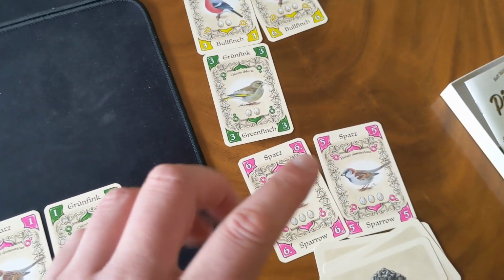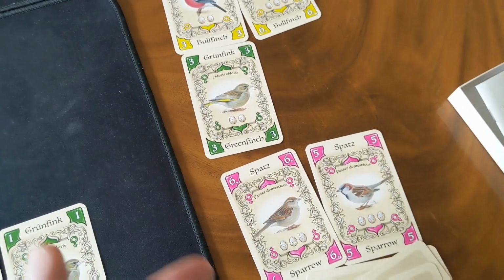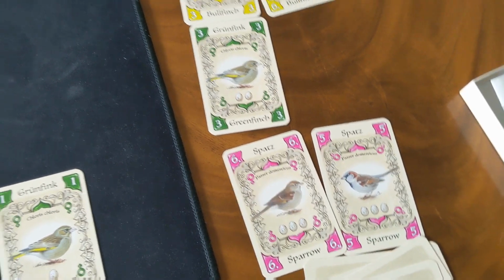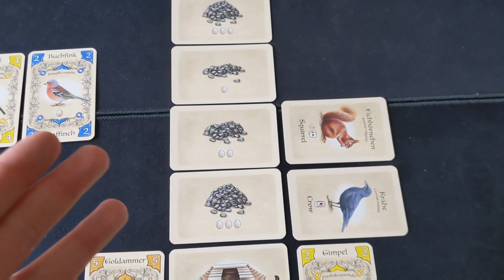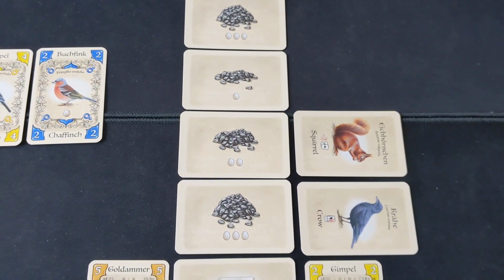And of course, having the majorities in each of the bird types is going to be a strong kind of tension throughout the game to make sure you get all those extra points from the eggs on the cards themselves. And of course, making sure you have the right card at the right time to grab the most kind of profitable seeds from the column in the middle.